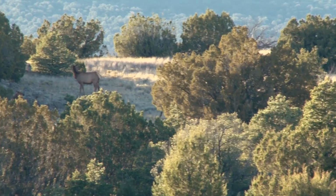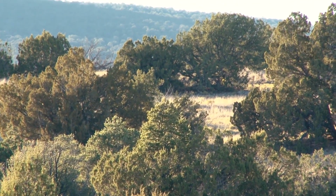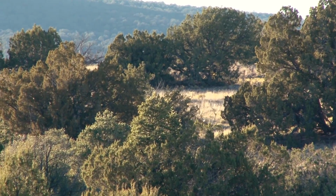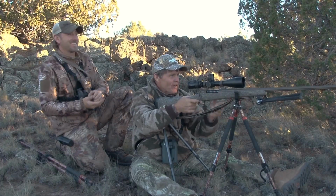So at the crack of the rifle, the elk kind of staggers and wobbles. He runs down behind a tree. I lose sight of him for a little bit. I'm starting to get a little bit nervous. Then I see antlers flopping to the right side of this big pinyon pine, and our giant New Mexico bull is down on the ground. That 7 STW and the McWhorter and the Burger bullets have done their job.